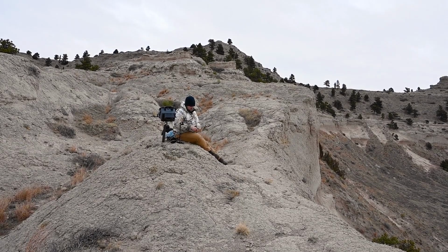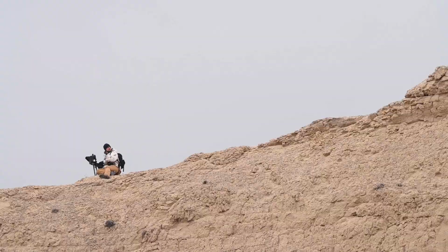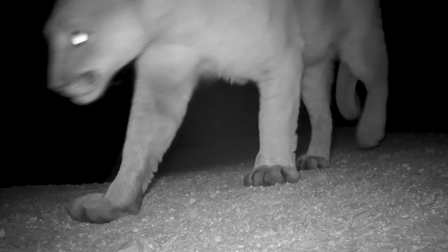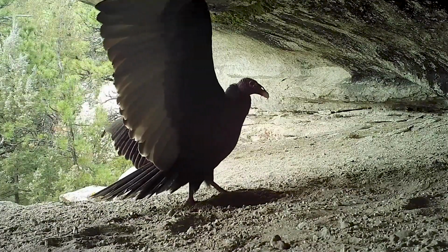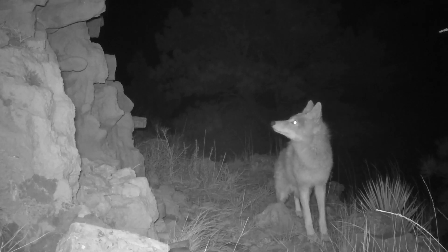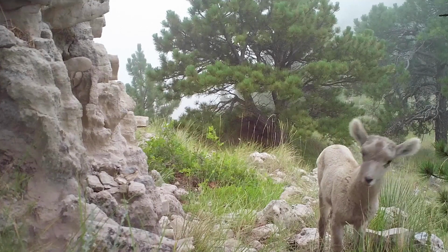And for those 2 years, I placed camera traps out on the landscape. I've captured everything from pack rats to mountain lions, songbirds, birds of prey, turkey vultures, bobcats, mule deer, fox, coyotes. I mean, there's just so much out here. And the camera traps have also captured bighorn sheep.